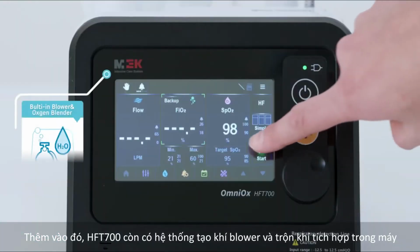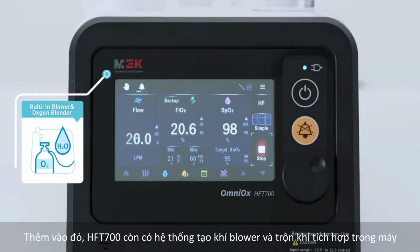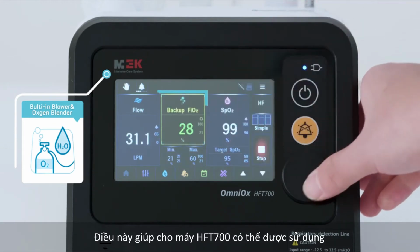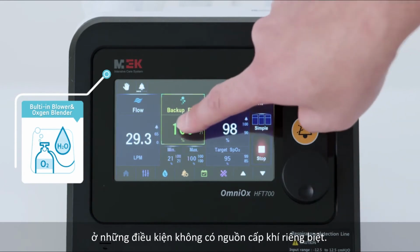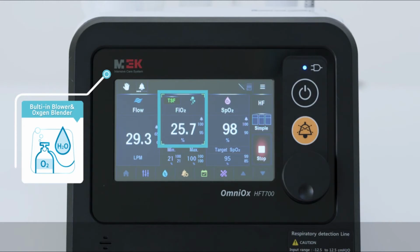In addition, Ominox HFT700 has built-in blower system and oxygen blender system, so it can be used in the environment without separate air supply. And the FiO2 concentration can be set or adjusted from 21% to 100%, regardless of flow rate setting in the environment where oxygen is supplied.